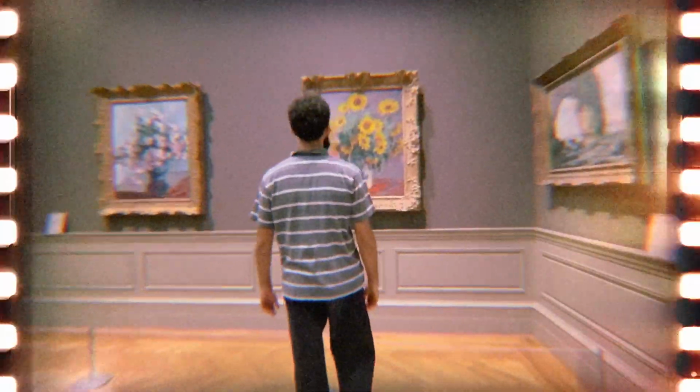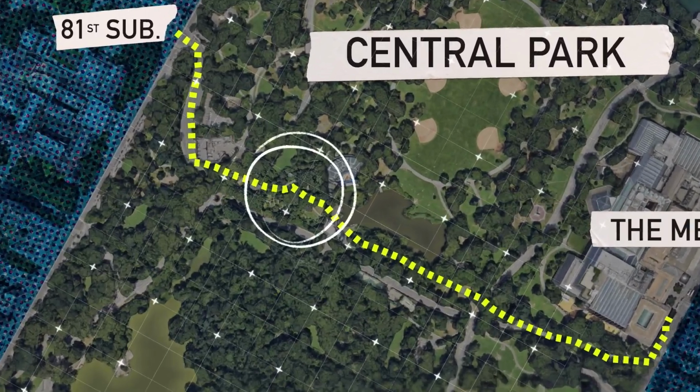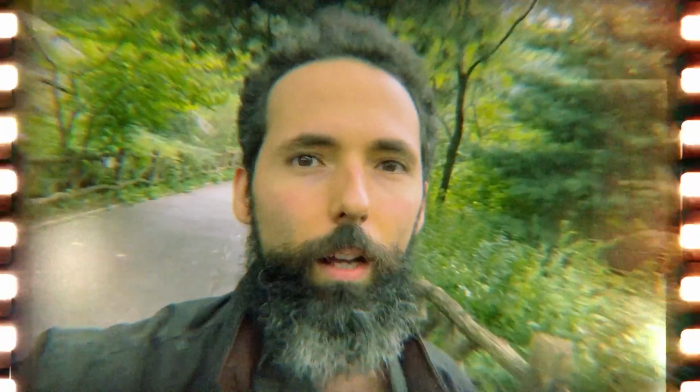My goal was to visit the Met for the first time. I got off the subway stop on the other side of Central Park, and as I strolled across it, I stumbled upon a secret cottage garden nestled in the core of New York. I'm here in Central Park in the English Cottage Garden.